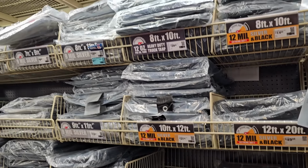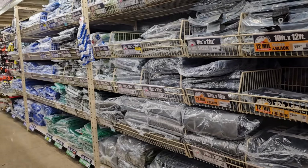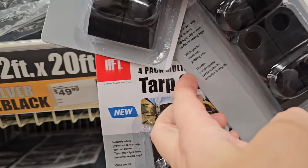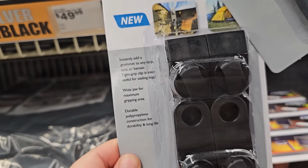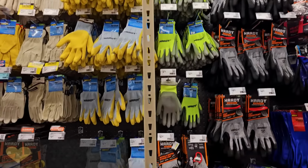Harbor Freight has a very large selection of tarps of all different sizes and thicknesses. They also carry a selection of rope, tent stakes, and tarp clips that could all be valuable for shelter building or for temporary patching up of some storm damage to your home or really any kind of damage to your home and property.